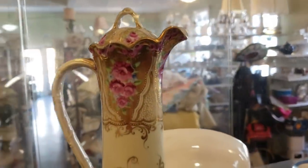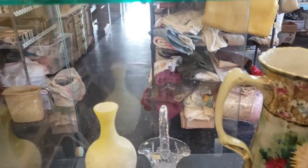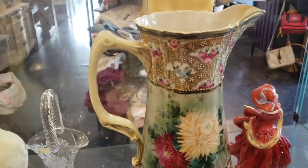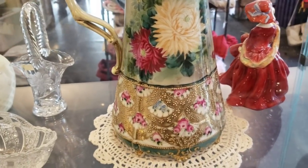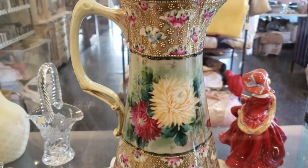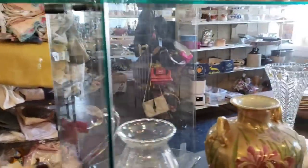Oh, I love it. Oh, it's beautiful. And not only that, but look. Isn't that stunning? My word. Like I said, that's a little out of our price point, but it is well worth the showcase. Amazing. What else do we got? Oh, here's a little vase.